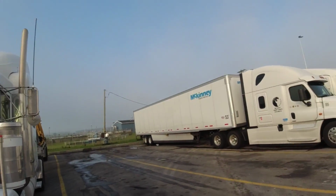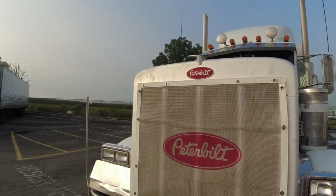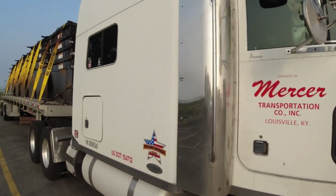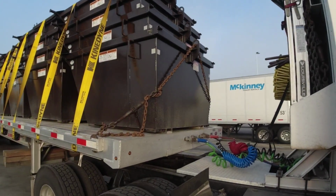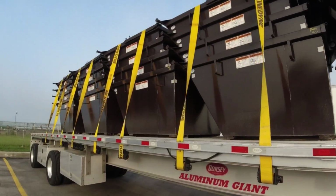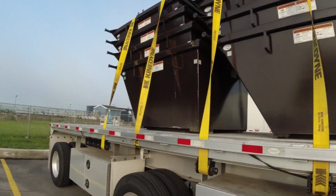Jeffersonville, Ohio, at the TA truck stop. We loaded our dumpsters yesterday. Bailey's up in the truck. A little noisy out here. This is what we got. They're real easy to load. That's probably about 20,000 pounds, somewhere like that.